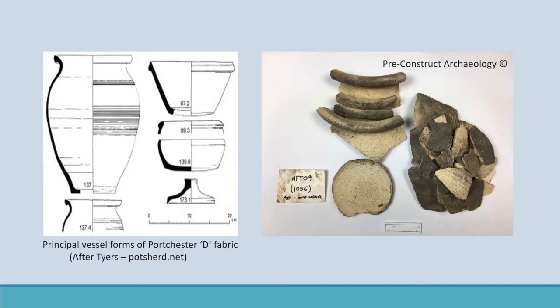This is a lovely example of an almost complete Portchester D vessel found in Walthamstow in London. This was sent to me kindly by Aniko and Pre-Construct. And you can see the white slip, the white cream slip, and it's heavily sooted on the outside.